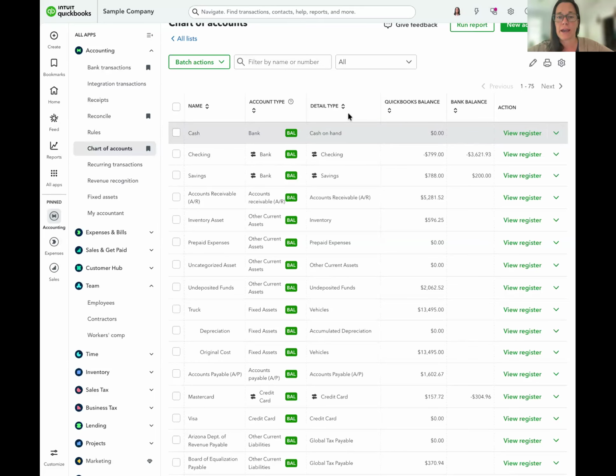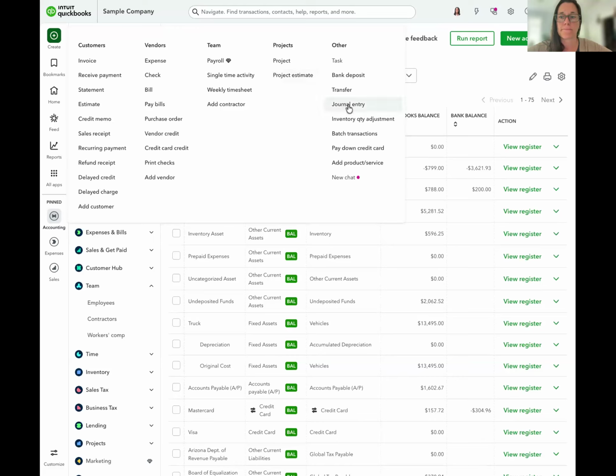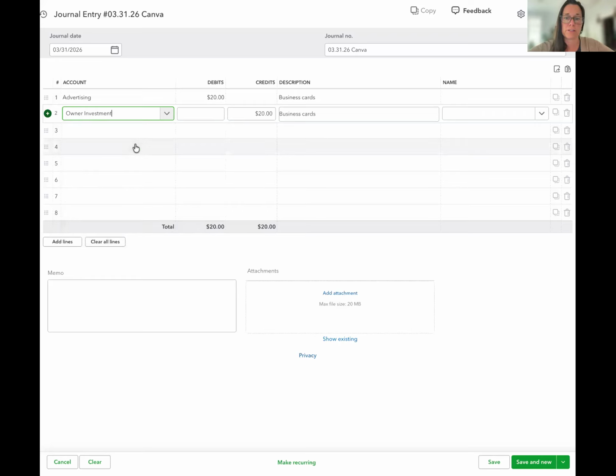If you're not using cash often, we're going to add a journal entry for that. So I would do plus create, journal entry. I'm not going to go into all the details of the journal entry, but I'll show you a quick snippet. So you would do the journal date, the journal number. I like to do the date and then what it was for, Canva. And you would do the account, the expense account, what you spent the money on, advertising, let's say 20 bucks. I would add a description, business cards, maybe. And then this is an owner investment, so you contributed the $20 of cash to your business outside of it.